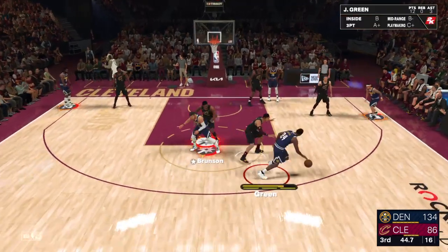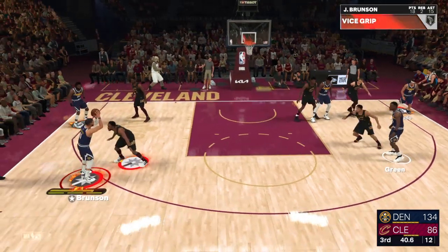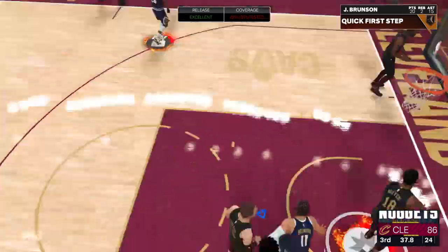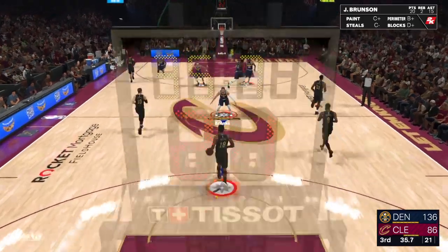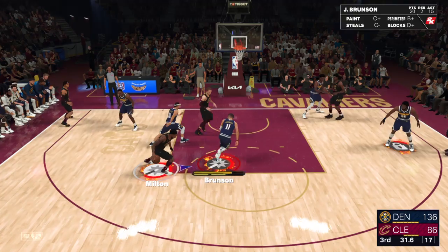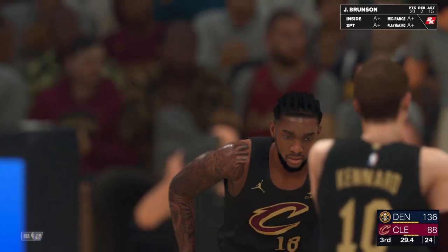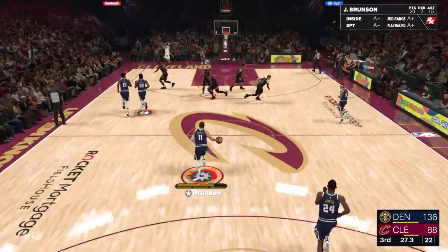Brunson kicks to Green. Alvarado passes to Green. The shot's good from Brunson. Brunson's got 20. And we're seeing some great ball movement out of this group, guys. Here's Milton. And Cleveland again with the bucket. 29 seconds left in the third.